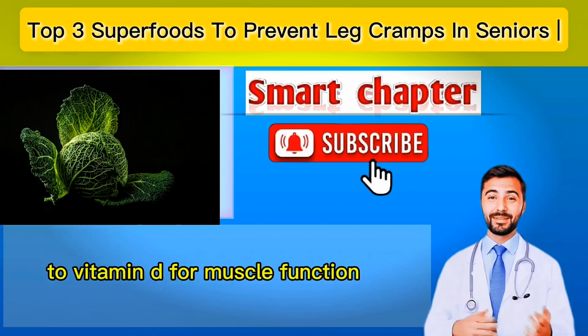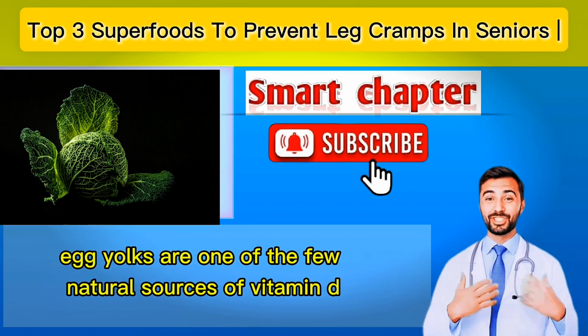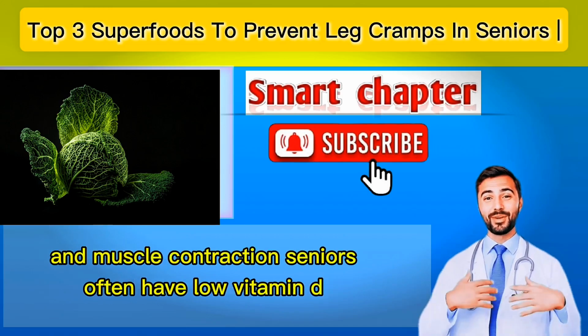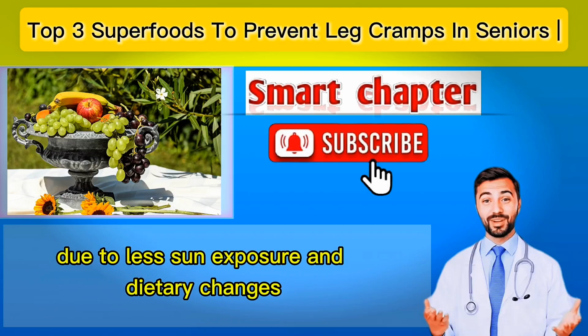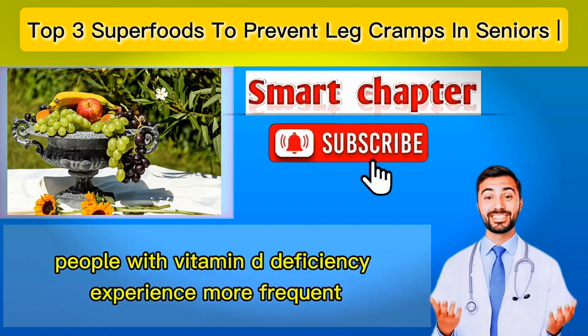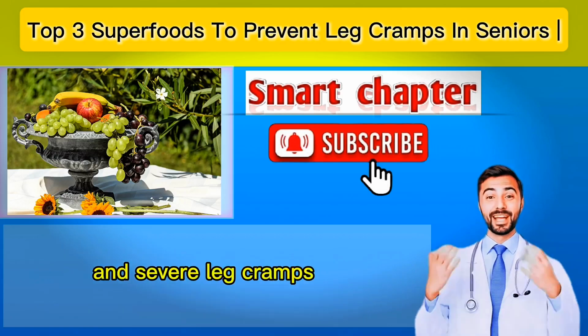2. Vitamin D for muscle function. Egg yolks are one of the few natural sources of vitamin D, which plays a critical role in calcium absorption and muscle contraction. Seniors often have low vitamin D due to less sun exposure and dietary changes. And research shows that people with vitamin D deficiency experience more frequent and severe leg cramps.